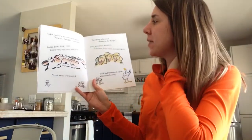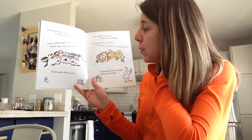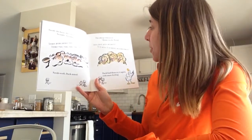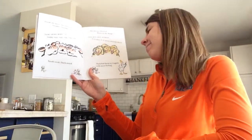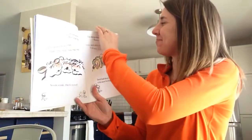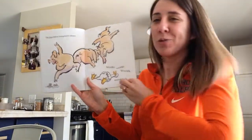Inside the barn, the cows rehearse Twinkle, Twinkle, Little Star. Dooby, dooby, dooby, moo. Dooby, moo, moo, moo, moo, moo. Needs work, Duck noted. The sheep rehearsed Home on the Range. Ba, ba, ba, ba, ba, fa la ba, ba, ba, ba. Duck had them try it again, with more feeling. The pigs did an interpretive dance. Whack-a whack-a quack, snored Duck.